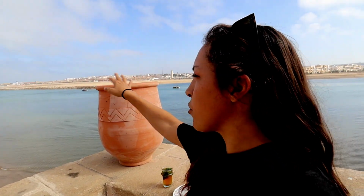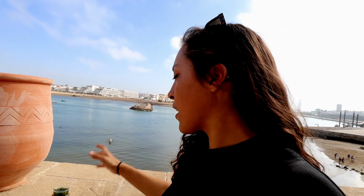And Sale is over there in the distance. You can take a boat over from the marina in Rabat to get over there, and there's also a cute old Medina as well. But for now, I'm going to relax, have my tea as it's cooling down now, and take in the views.